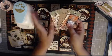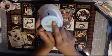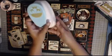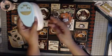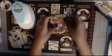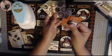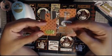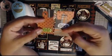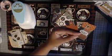It only punches out the top portion of the tag, and it punches 2-inch, 1.5-inch, and 1-inch size tags, which are perfect for little gifts and things. So this is the 1-inch tags. And then these stickers are from Target that I just bought yesterday. Let me show you what they are.